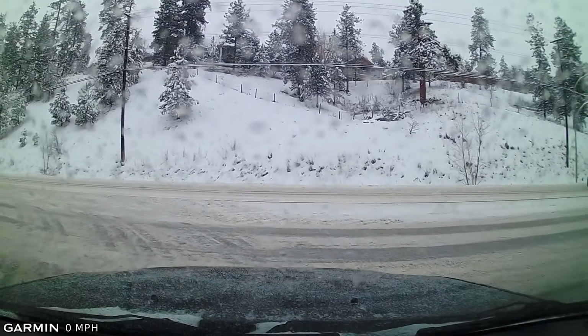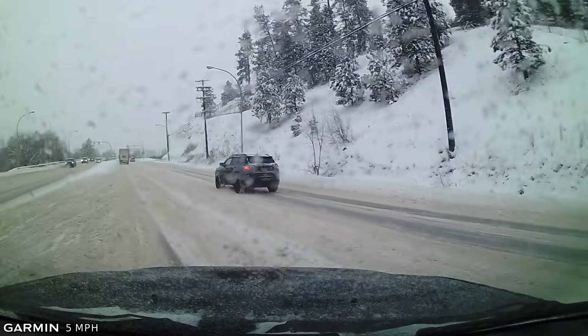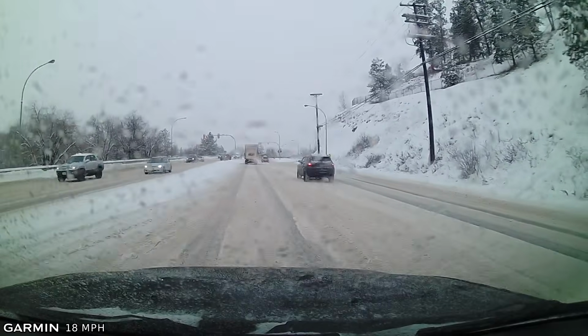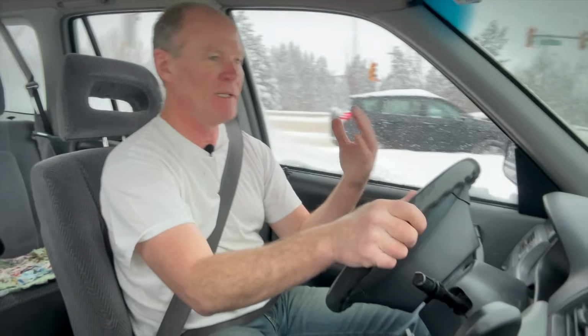And of course, people are always driving slow. I thought you bought a Jeep so you could go faster. There we go, there we go. Kicking it out. And that's what you've got to do. Get your foot off the throttle and it'll start to straighten out.